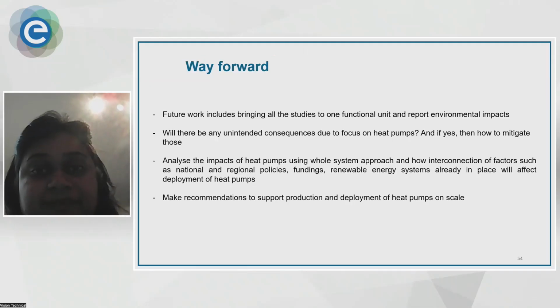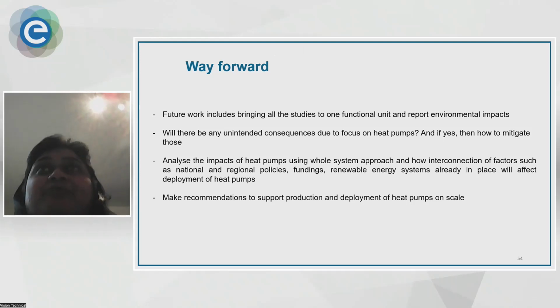Next, please. I want to say what the way forward is for this review we have been undertaking on life cycle assessment, and what we are going to do after understanding the different boundary conditions studied. First and foremost, we should try to bring all the studies to one functional unit. Right now, all the studies are in different functional units, so we can't really compare one study to another.